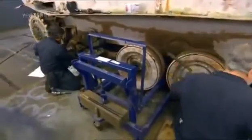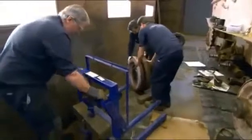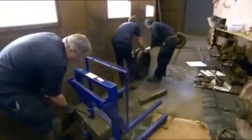Those road wheels, sometimes they have a mind of their own, and you get them on the shop floor and you turn your back and it'll just start moving, and the next thing you know, it's on the back of your leg. And Leroy had an incident where one almost got on him, but luckily it fell the other way.